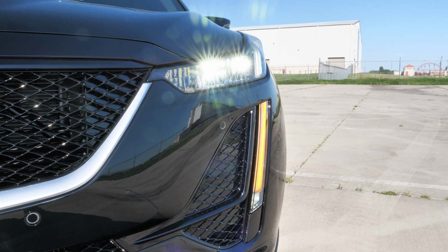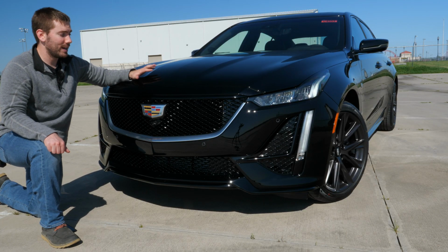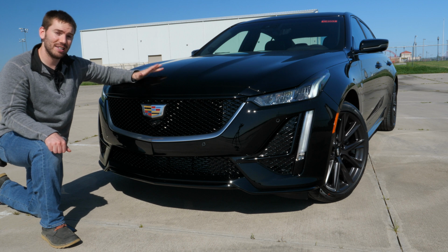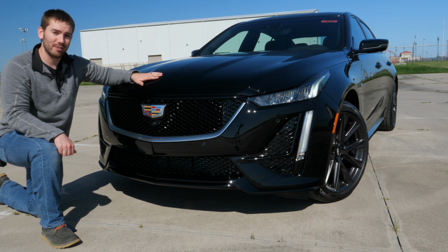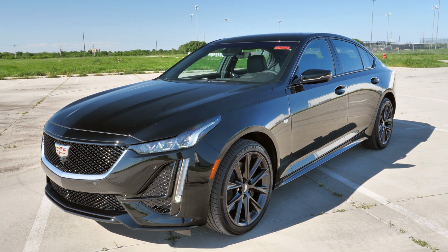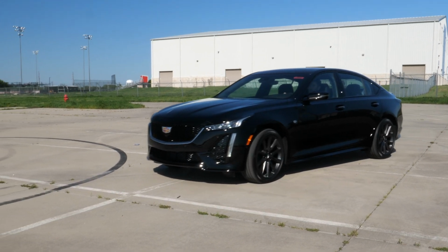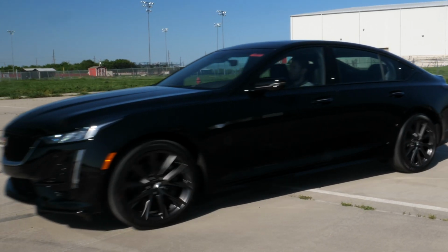LED lighting. You get a lighting package here which actually gives you cornering lamps to help at night, and I've got a video with the Cadillac XT6 showing just how well those work. Now this paint color on our model is called Black Raven, and I think it looks really nice with this CT5 and all the lines that the CT5 has, especially with this sportback look.